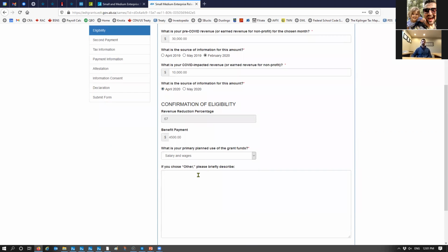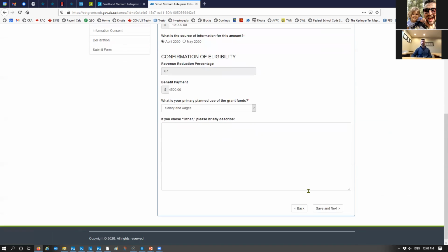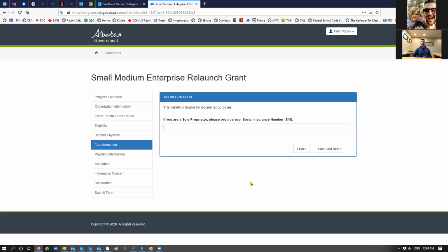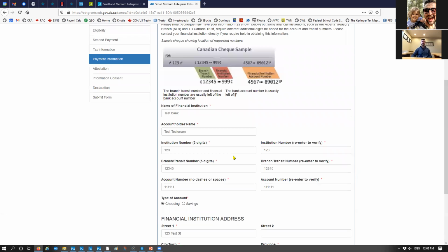And it wants you to select what you're using it for. So very straightforward. They do go through the second payment here. This is what they changed when it was announced. Again, this is all auto-calculated other than the yes, no's. I didn't have to enter any of this here. If you're a sole proprietor, they want your SIN. And here's the banking information.